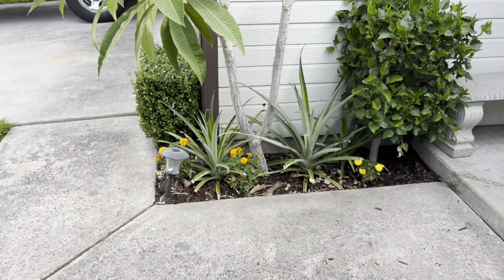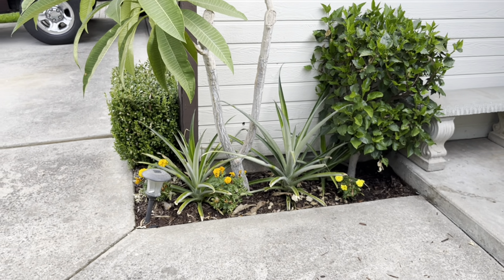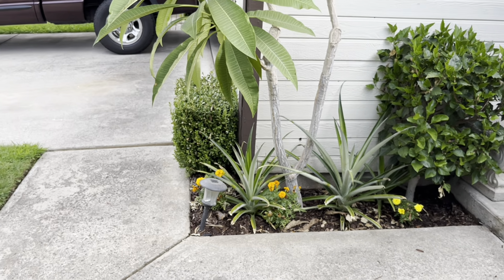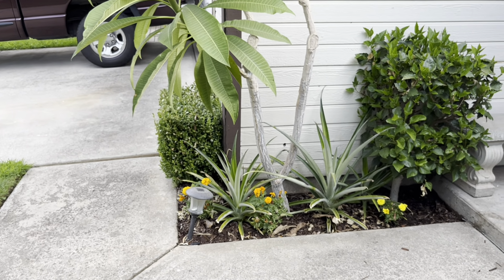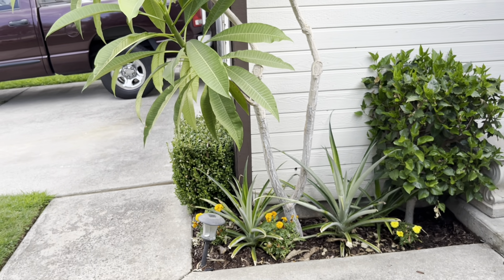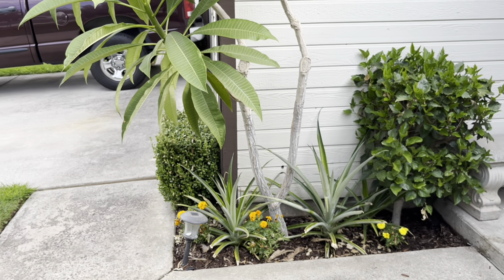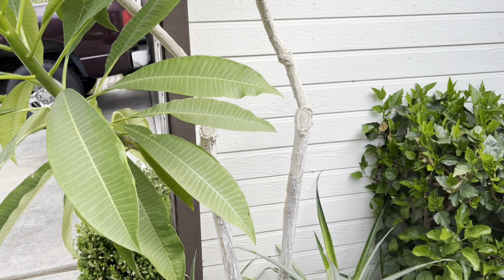But yeah, what you want to do is plant your Plumeria as close to the house as possible. Do not water them during the wintertime. As a matter of fact, stop watering them in October. And we are in late August, I should say. I will continue to water these guys. I'm going to fertilize them very lightly because you don't want to over fertilize them. You don't want new growth going into winter.